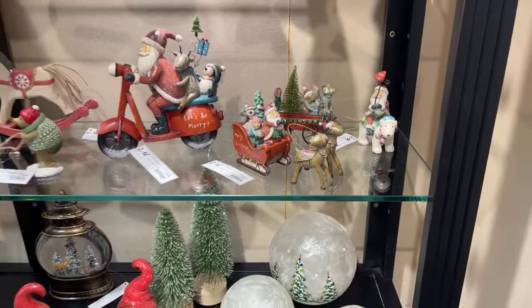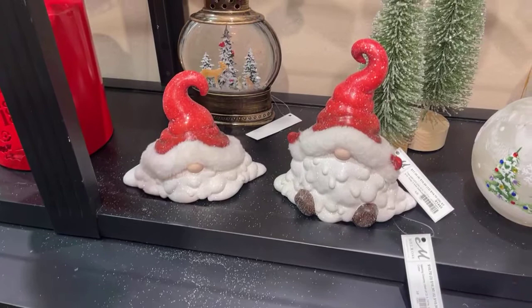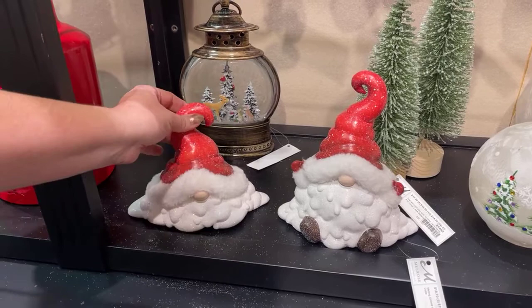That sounds great. Another couple new items that we have here before we move from these shelves, I want to show you the melting gnomes. Isn't that funny? It's just a pile of snow, or is it a gnome? So we have the melting gnomes, and we have two of them, the shorter one and the taller one, and those are new for you this season.